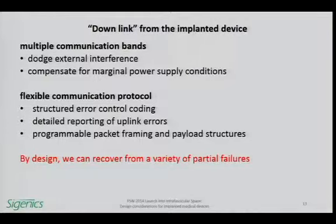Also, the communication protocol details include lots of error reporting of various levels of the decoding. Our error control coding is structured to allow us to correct at individual, my goodness, I've forgotten the terminology. Different sizes of bit packets have different kinds of error control coding attached to them. I'm sure you guys are very well familiar with that terminology, more than I am. I'm a transistor jockey.